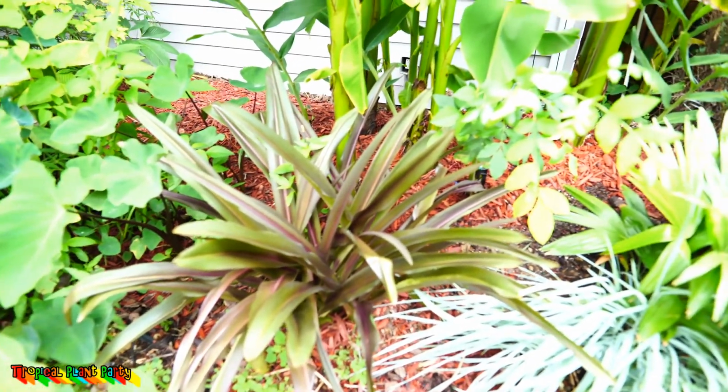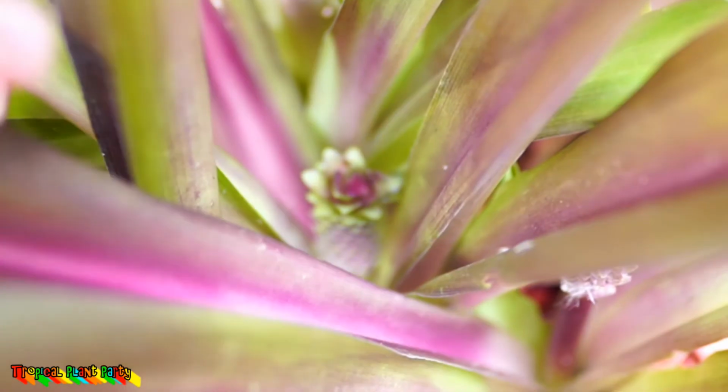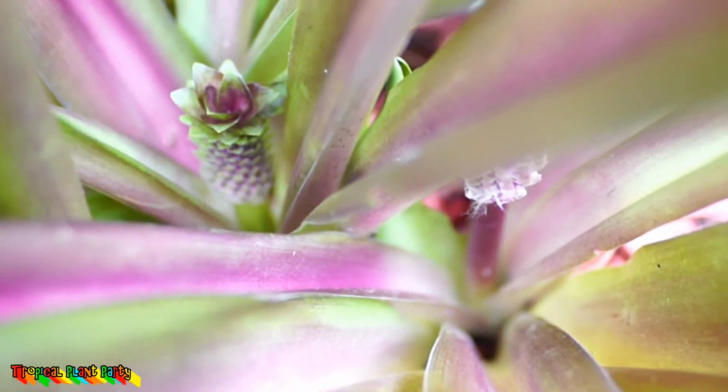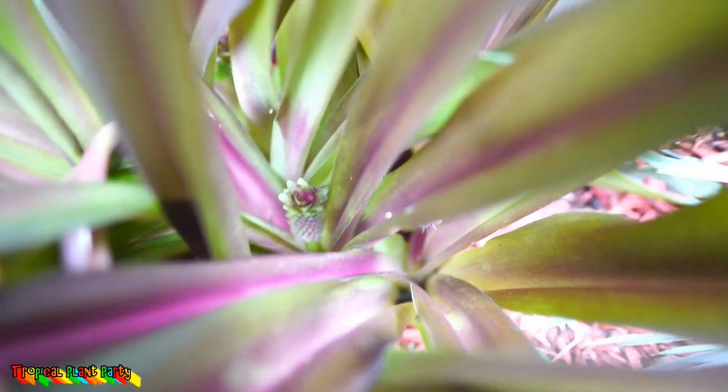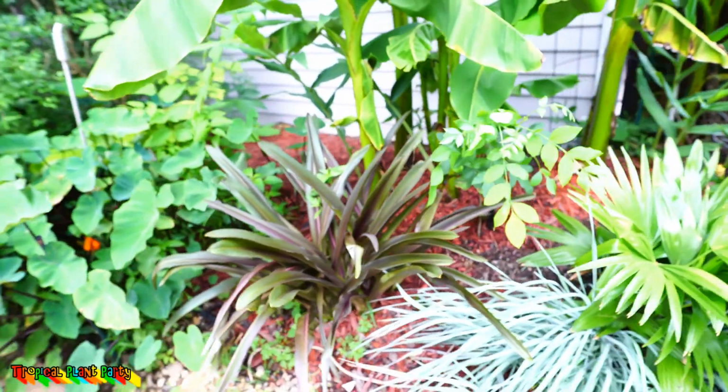Pineapple lilies. I am loving my pineapple lilies. I love them every year. If you look down there, you can see the flowers starting to form on these guys and why they're called pineapple lilies. These are going to be nice big spikes that come up with a flower that looks like a pineapple, which is great for mimicking that tropical feel that I'm always going for.